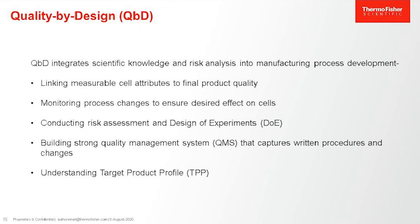One can apply QBD principles by 1, linking measurable cell attributes to the final product quality, monitoring process changes during the manufacturing process to ensure the desired effect on cells, conducting risk assessment and using design of experiment principles to design sound and reproducible experiments, building strong quality management system, QMS, that captures written procedures and changes. QMS is not possible typically at R&D stage, but it can be incorporated at the PD stage. And finally, an understanding of the target product profile.